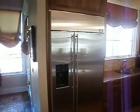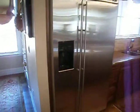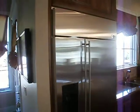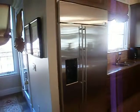So anything that lays on top of this will be easily just wiped off, fingerprints, etc. And you know how difficult these are to work with.